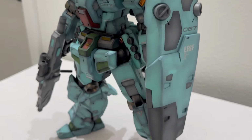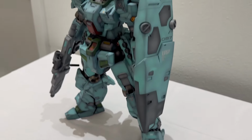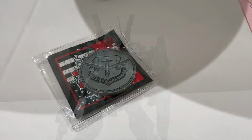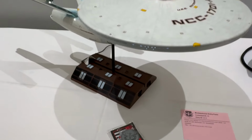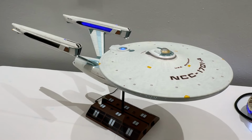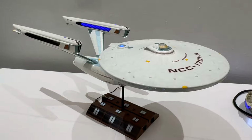So, I felt it was a good idea to put him in the video. Nicely done. And look at that. Enterprise got a silver. That's not too bad for my first shot. So, congrats to the Enterprise.